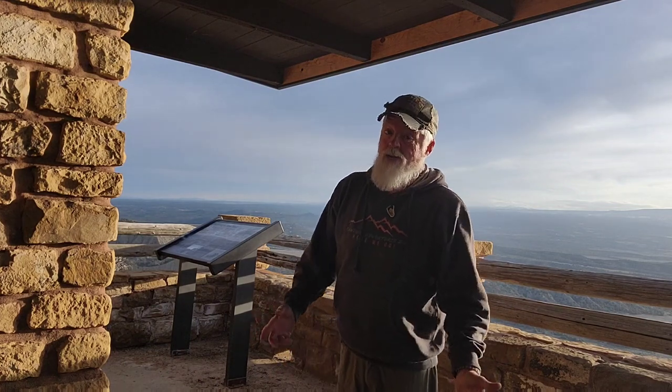What are we doing and where are we at? Where we're at, Mesa Verde. So we entered the park. It's early and you can hear an echo because I'm standing underneath the roof thing.